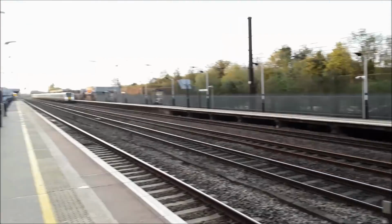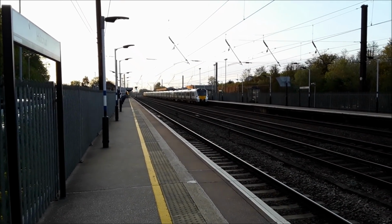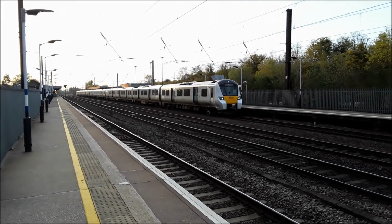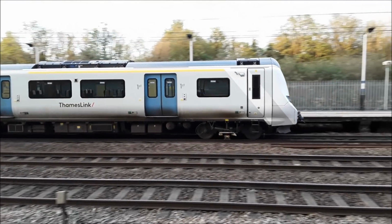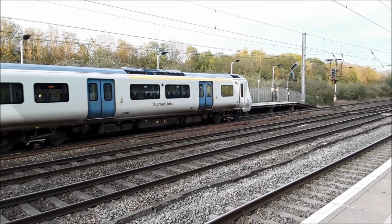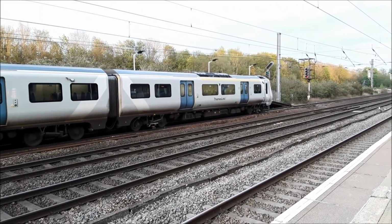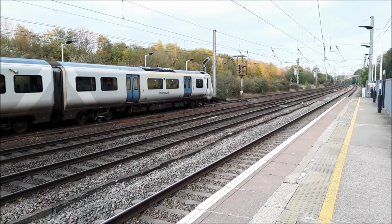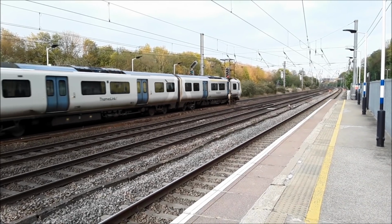And then if we about turn, we find the 1939 Thameslink service to... Where are you going? Horsham from Peterborough with 700-142. Okay, now departing is 700-142 with the 1939 Thameslink service to Horsham.